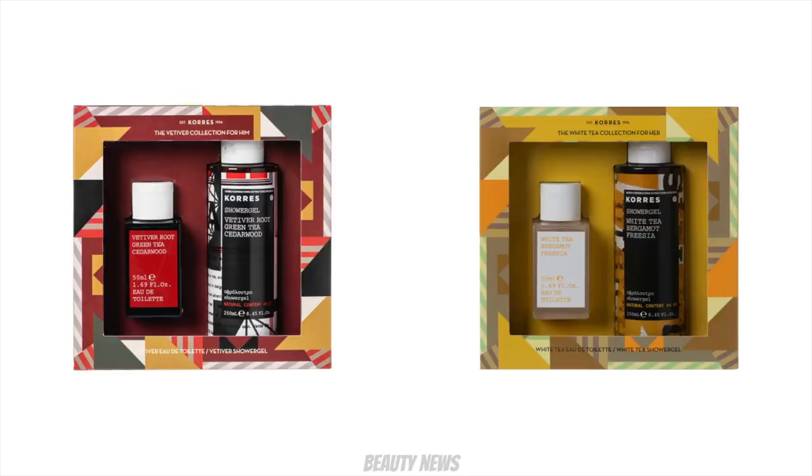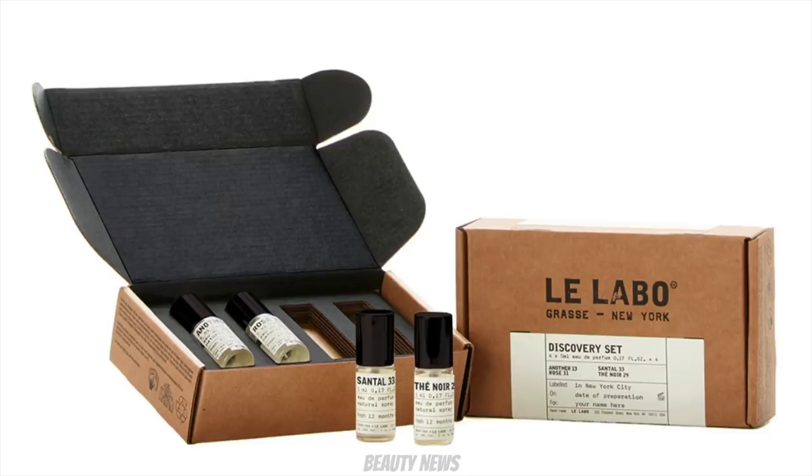All right, we've got some more. It's a fragrance and shower gel set? Yes, that's correct. They come in two different scent varieties, and they're both available on the 28th of October. From Lalabo, we have the Discovery set. This will be available on the 30th of October. It contains 4 5 mL EDP mini fragrances.